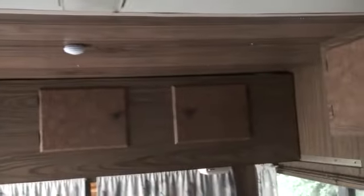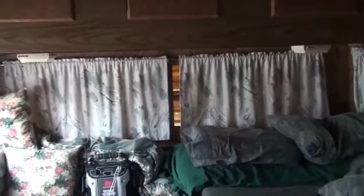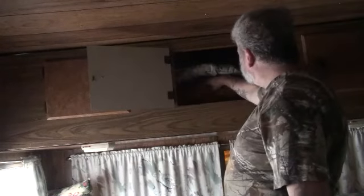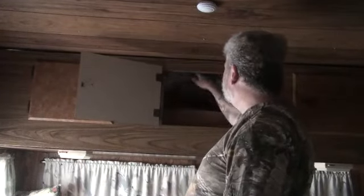Up here, that's basically a linen closet. Let me just readjust. Okay. This is just where I keep, like, there's an extra cushion for the back, and well, the camera's really kind of not straight. Still not really straight, but okay. So anyway, some extra cushions, some bedding, kind of whatever.